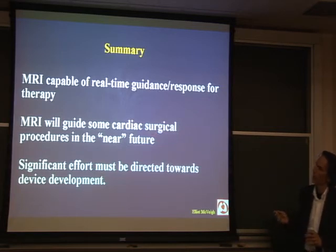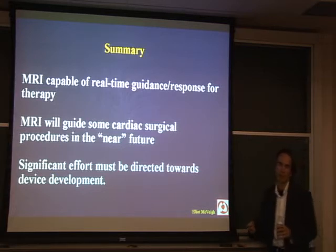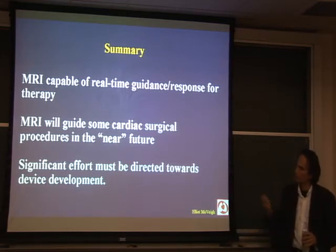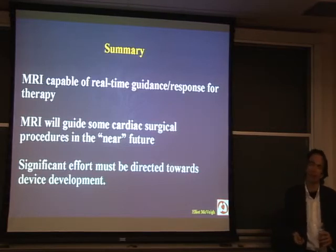And the big holdup is in the devices. All of the devices that surgeons and interventional cardiologists use have to be redesigned to work in magnetic fields. And that is a significant effort, which doesn't seem to be taken up by anyone.